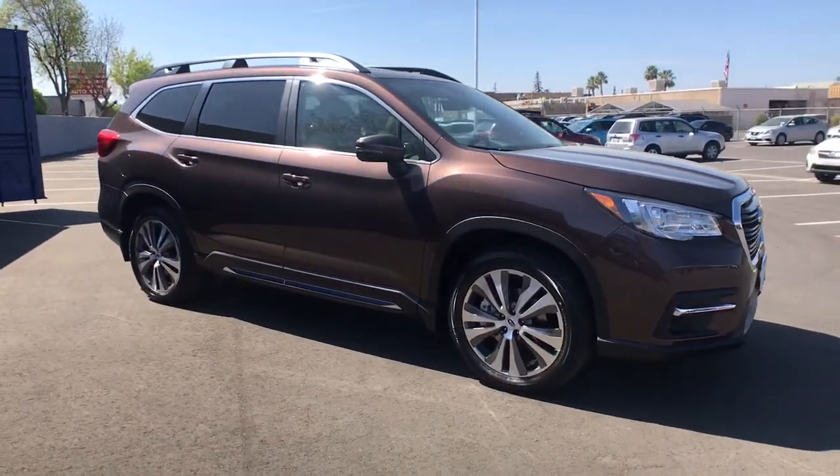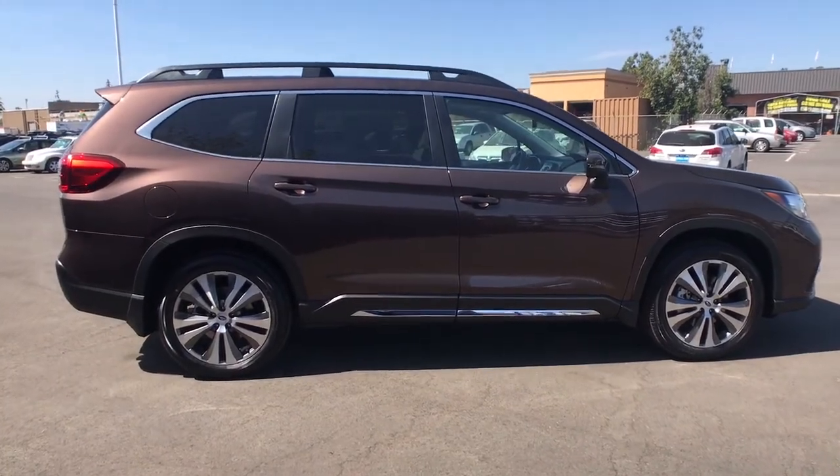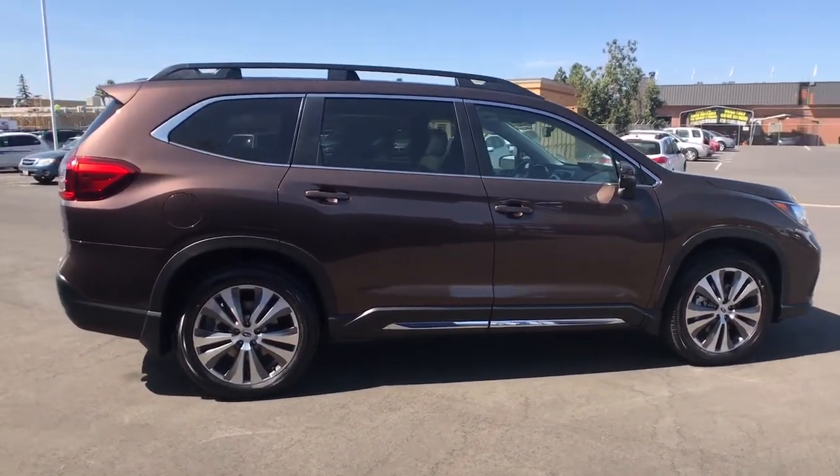Looking for your dream car? It could be the 2021 Subaru Ascent. Take a closer look at this affordable BRZ.